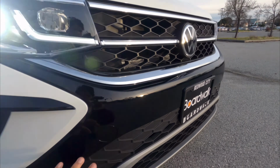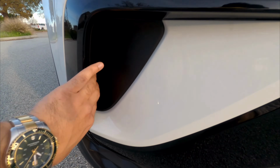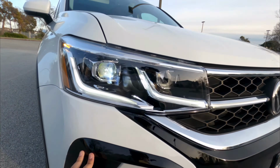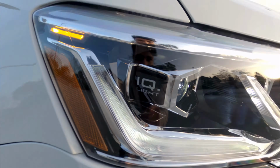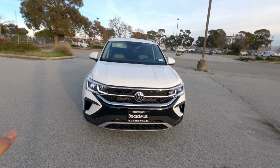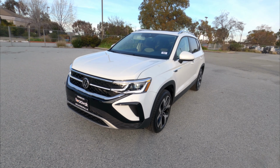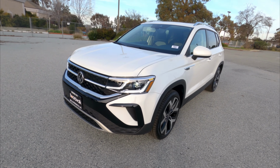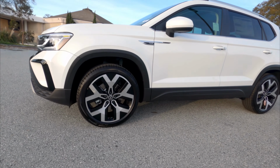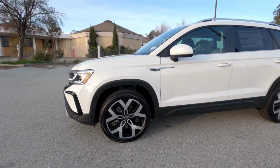Blacked out grille, glossy black over here, and this little design here in the corner for the vents. So it definitely looks really sporty in the front, and it has the IQ lights. It looks like an Atlas that has been shrunk to a smaller size. This is a compact SUV, SEL top trim level. It looks really sick in the front, and you have those rims though. Look at the rims. It's 20-inch rims. This one is specifically for the SEL.